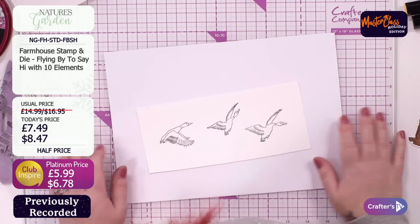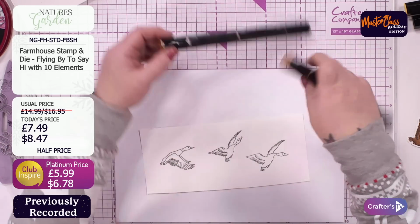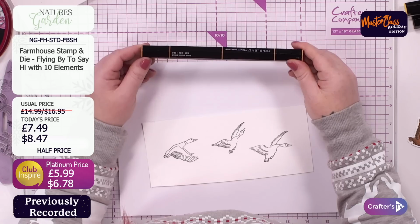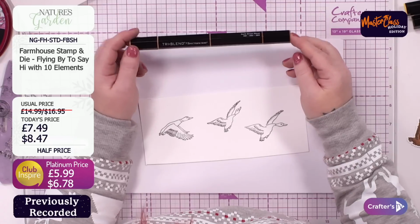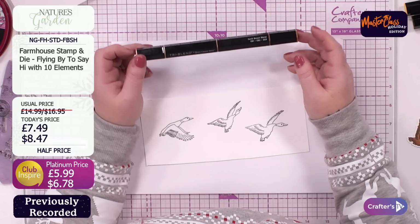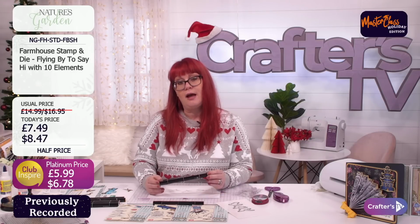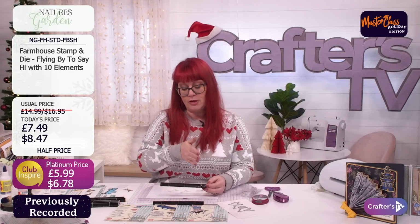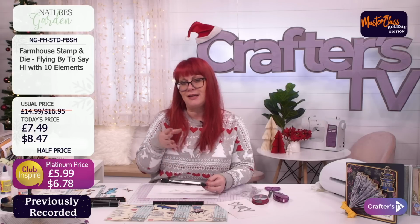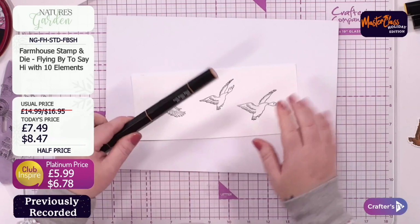So I'm going to bring in my tri-blends again. I'm going to use the earth brown blend for this. And again, our tri-blends take the guesswork out for you. If you're a beginner, or even if you're advanced, you've got those 3 shades of the one colour in the pen, and they're all there, so you know that using that light, medium and dark, you're going to get a perfect blend. So this is what we're going to use.